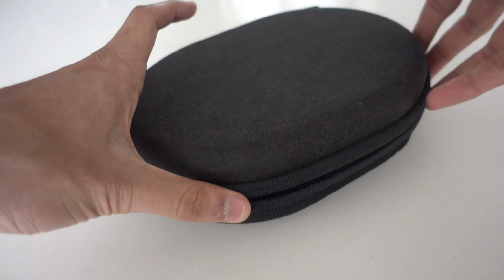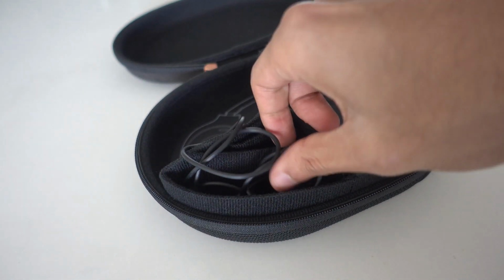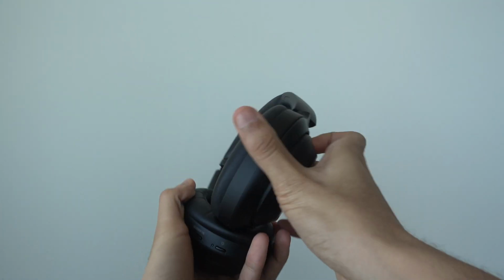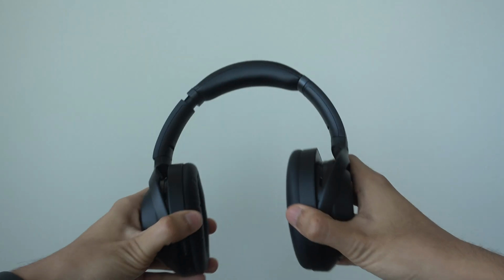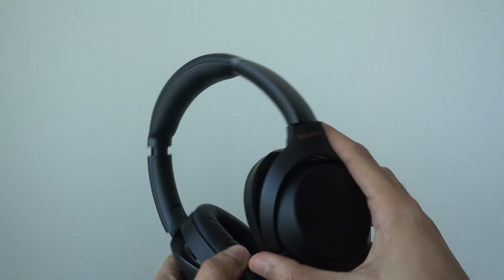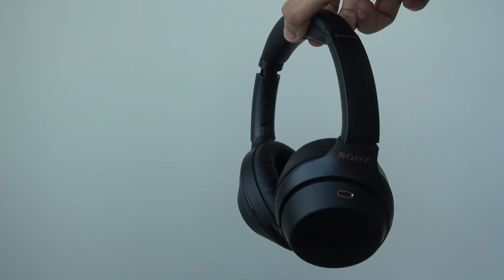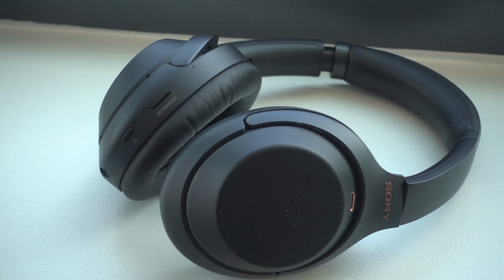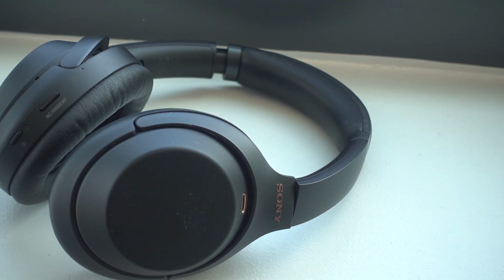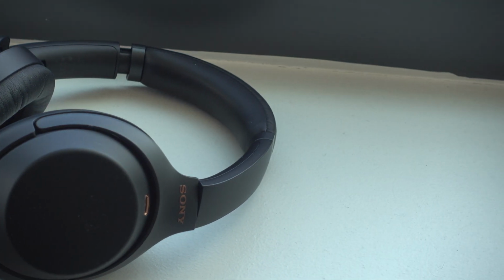Now, looking at the build quality, these headphones are super light, have decent overall padding that translates to comfortable long-term wear. So pretty much ideal for travelers or even artists who engage in long studio sessions. In terms of overall design, we've seen a couple of changes from the previous edition of these headphones, ranging from the USB-C charging port as well as a couple new buttons. So very familiar look overall for this pair of headphones. Nothing drastic in terms of design.